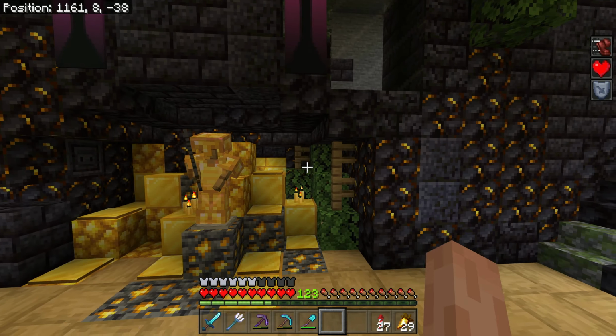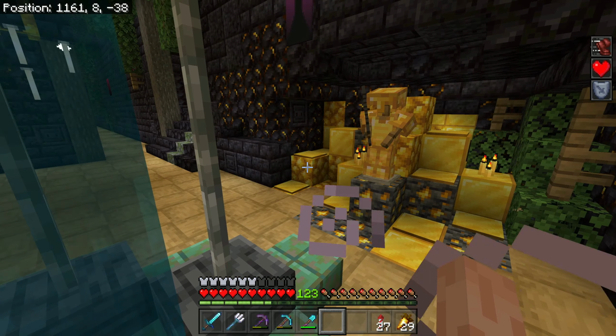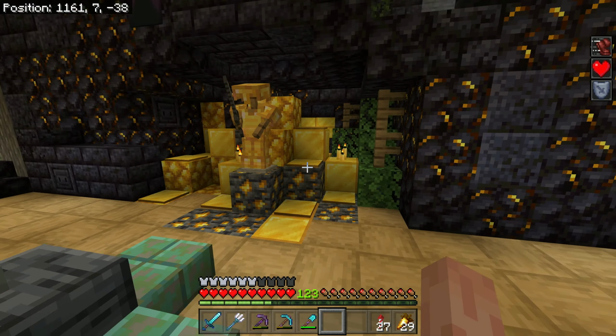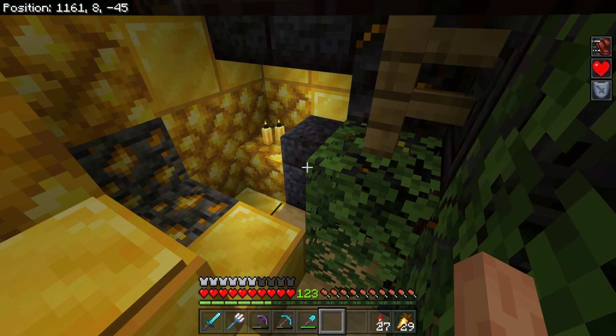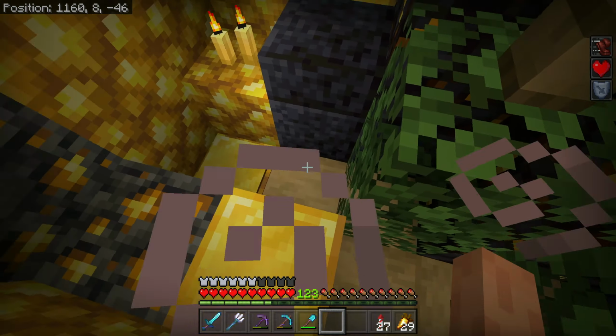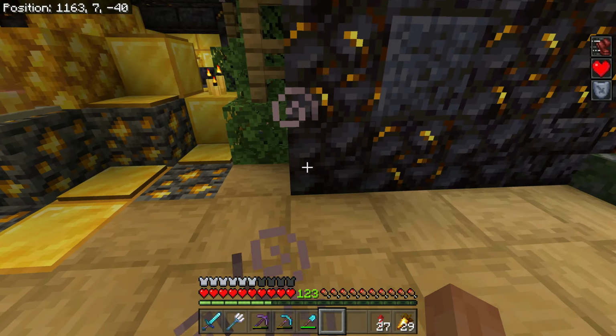I dug this whole big area, and I thought, maybe if I recess something into the wall there. Now, I couldn't get it to look good. It just didn't look like I wanted it to look. So I decided to convert it into this little gold storage area where there's a whole ton of gold packed in here like they found a treasure trove.